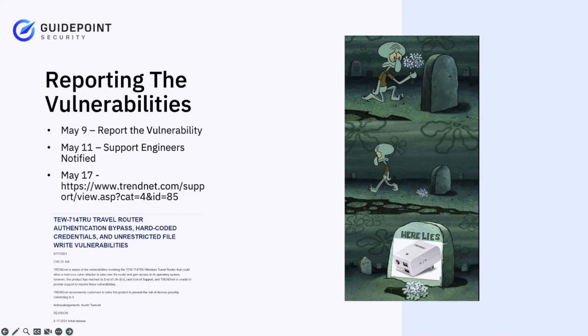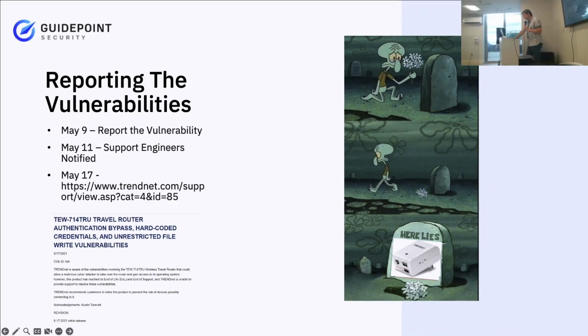How do we go about reporting this, right? Obviously, this is a serious issue, and we want to make sure the organization is aware of it. So, Trendnet's actually really great with this type of stuff. I've reported a good number of vulnerabilities with it. I don't know if they like me anymore. I feel like they're getting sick of me. But on May 9th, this is 2020 again, I reported this vulnerability.